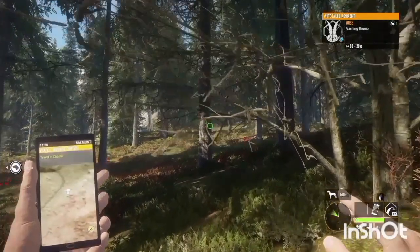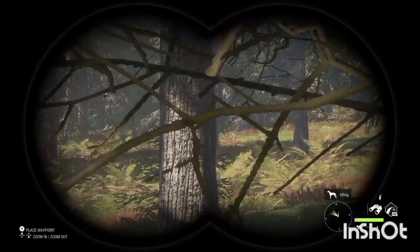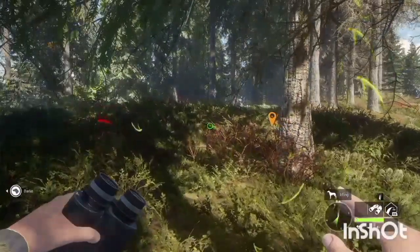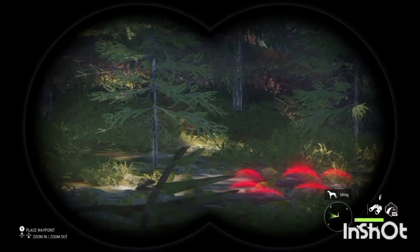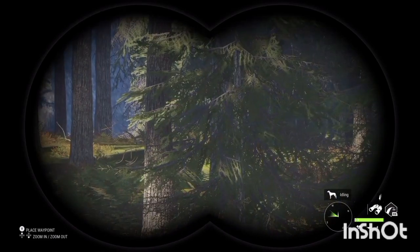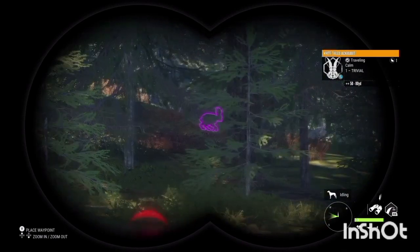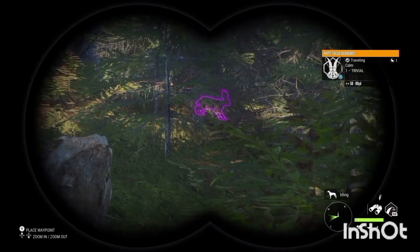Oh, you're over there. Let's see. There's also some moose in the region, so I gotta keep an eye out for those guys. There you are. 50 to 80 yards. I can't remember how far away the other one was that I shot. Stop moving for like 10 seconds. Eesh.